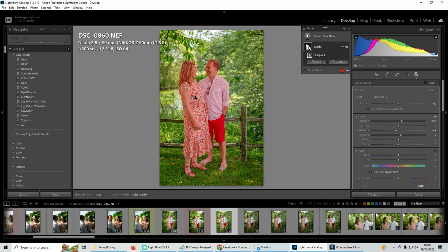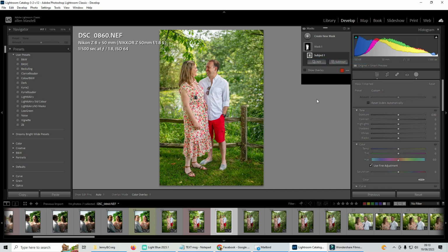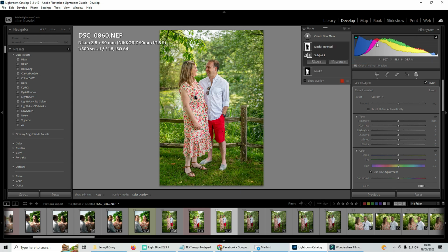So here it's now picked out Becky and Matt. I now just right click and invert, duplicate. So we'll now have a mask that has got the subject, the background. If I go to Mark and Becky, it's by default, because I use it all the time, has selected a preset that I call Flash Circle. So this gives them, just them, not the background, the look of me using off-camera flash.